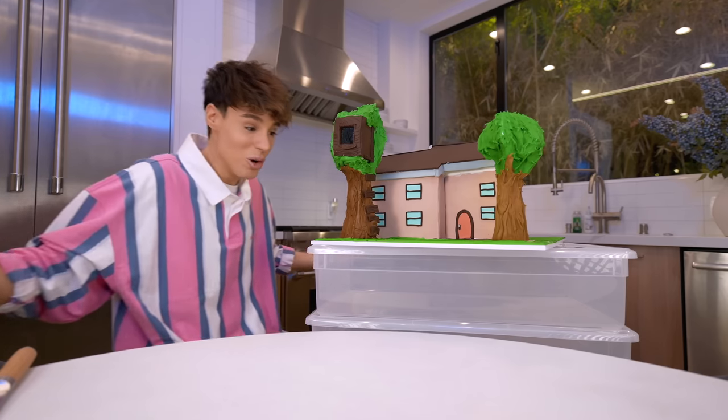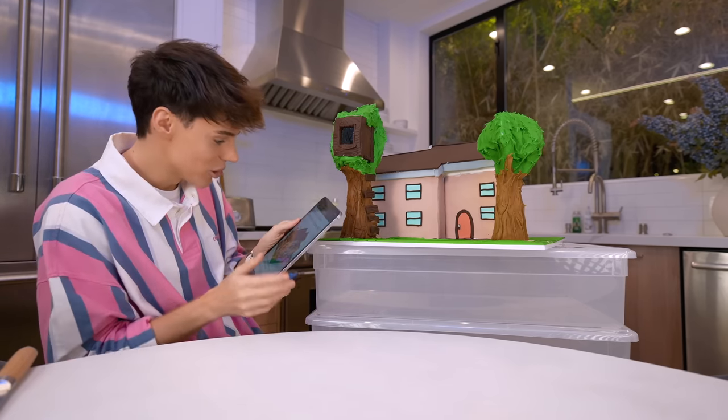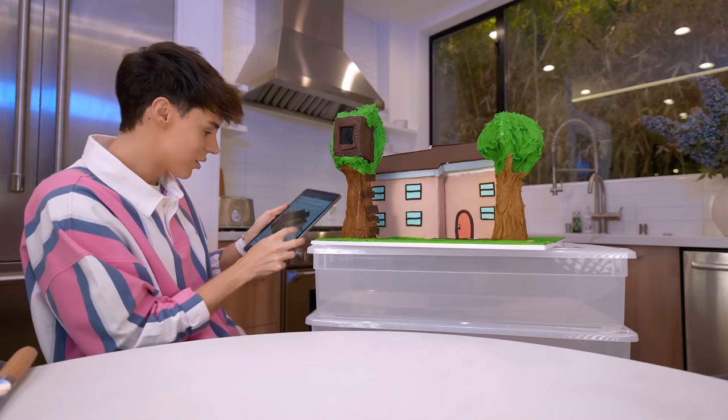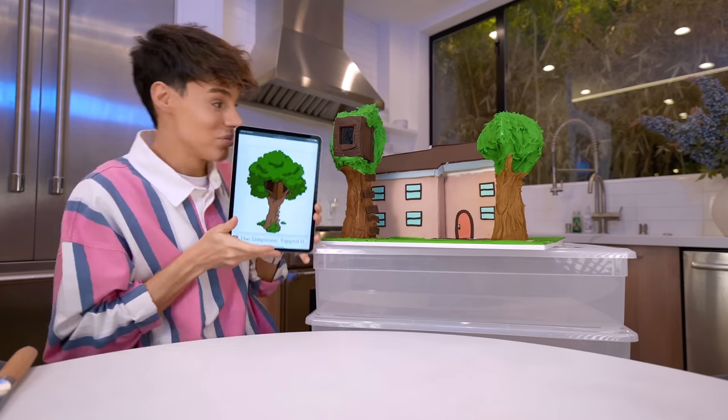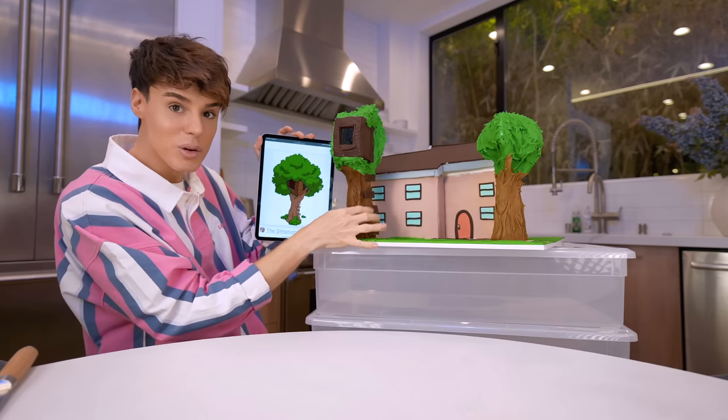I don't think this was on the photo. Even the windows look the same. The doors are the same exact color. How did they replicate the color so perfectly? This is an exact replica of the treehouse, to the color, to the window, the little steps going up.